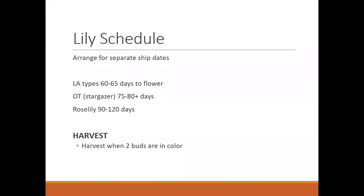So he recommends arranging for several ship dates, so you can really have a succession planting going of a crop like this. And in terms of production time, LA types are going to take about 60 to 65 days to flower. OTs, which would be something like a stargazer lily, are going to take a little bit longer.